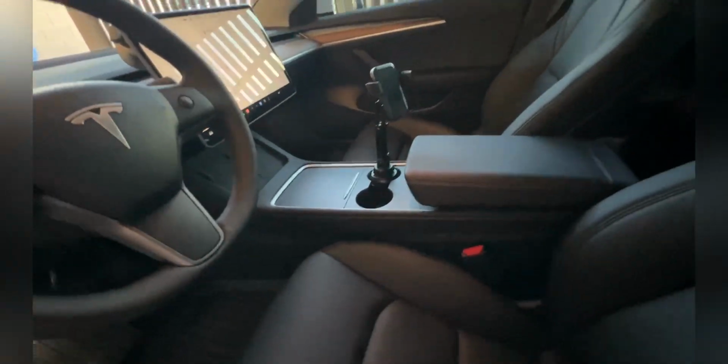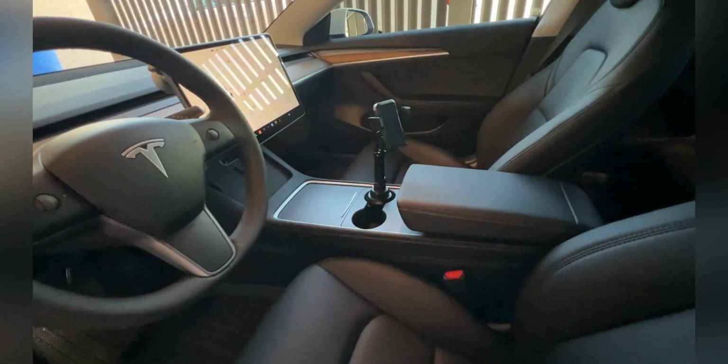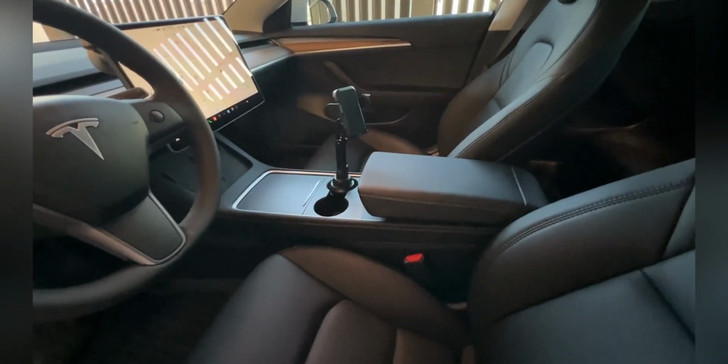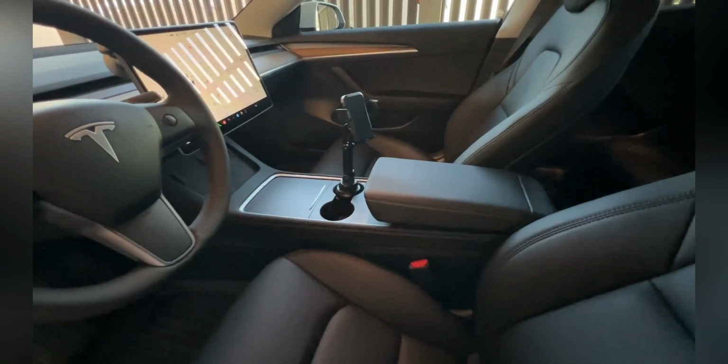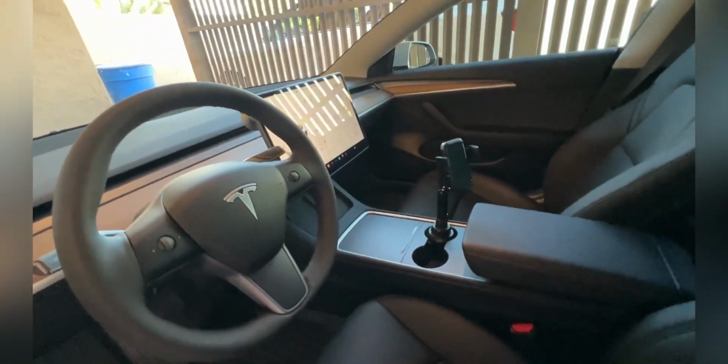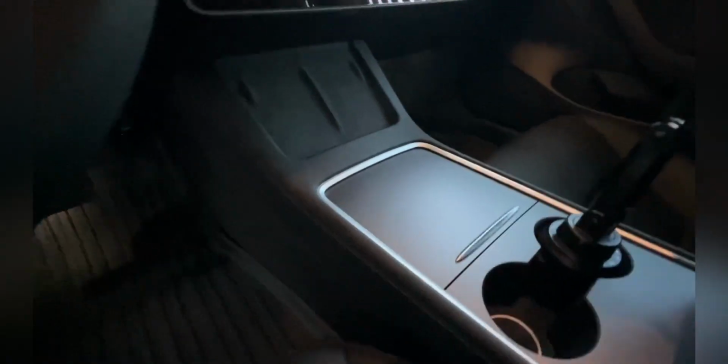And see, this is the phone holder that I use for doing Uber and Lyft. That way the phone is super close to me. Look, I raise my finger. I don't have to reach for anything. I got a secondary map view right there on the Tesla. You got some wireless charging pads right there, right under the screen.